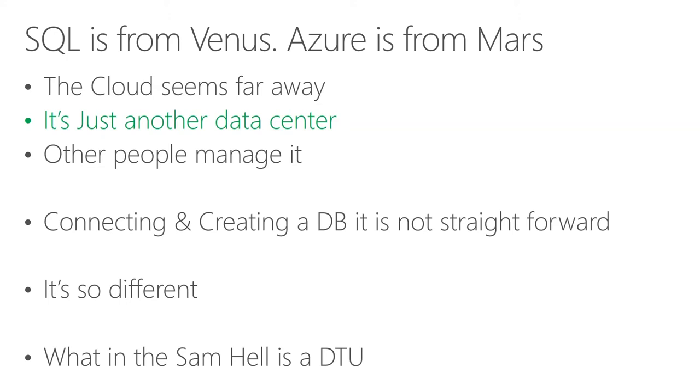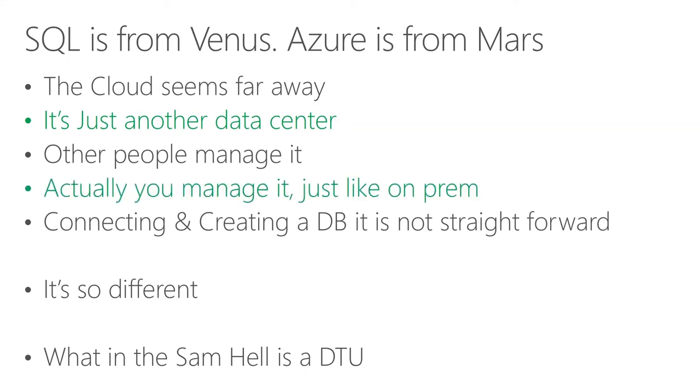And other people are managing that physical hardware. I may be able to install something on a VM, and you know what? You can still do that on an IaaS VM, but it makes things seem a little bit different. But the fact of the matter is, this is just a platform where I'm provisioning a database instead of installing an individual instance. Other people manage it. Actually, you manage it. One of the really amazing things about Azure is the way the portal is set up.